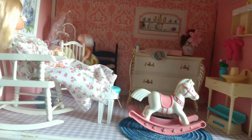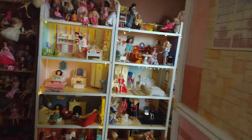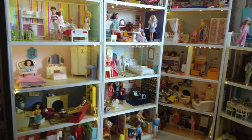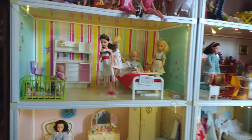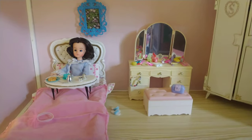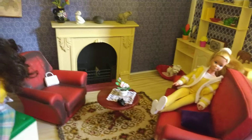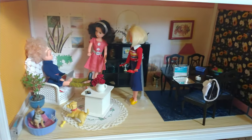I've been collecting Sindy now for a few years, and especially I'm addicted to the houses. Fortunately, where I live, the houses are very cheap on the Dutch marketplaces. Well, at least I had the luck. But now my room is full. I'm not getting any more houses.